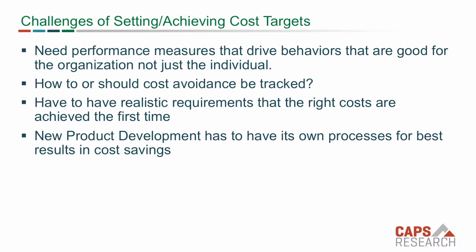A second major issue is the whole area of cost avoidance. How should it be tracked? When should it be tracked? Should it even be tracked? This is one that organizations continue to struggle with.